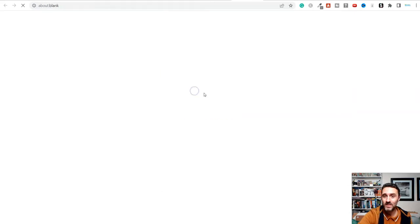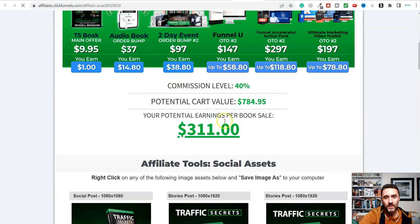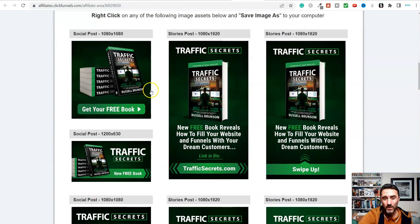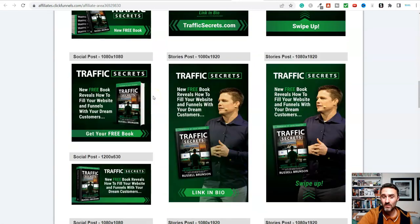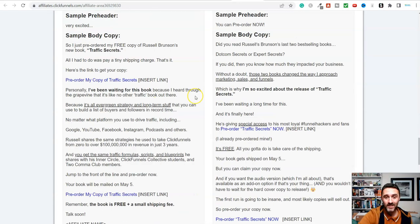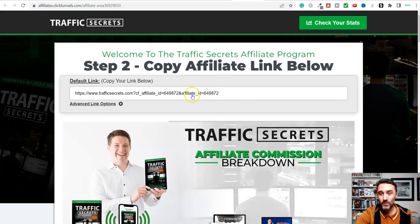This is the one, so let's have a look at the sales funnel for this. We'll go in and have a look at this one really quickly. And this is the book. So look, grab your affiliate link. Let's scroll down here. Look, again, you can potentially earn $311. And without a doubt, this book is awesome for learning about running an online business, getting traffic into this and making money. It's great. Go ahead and get this yourself if you haven't got it. I highly recommend it.